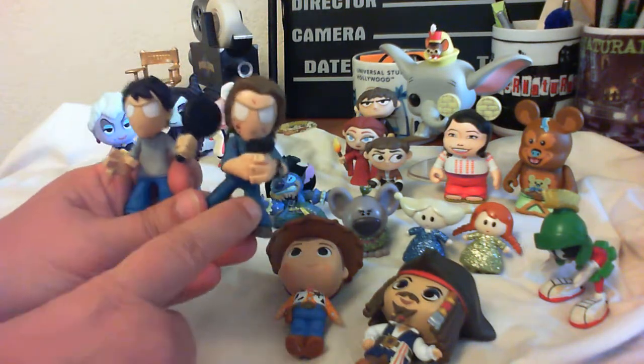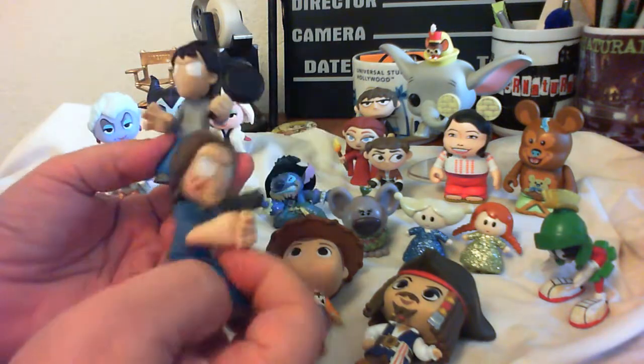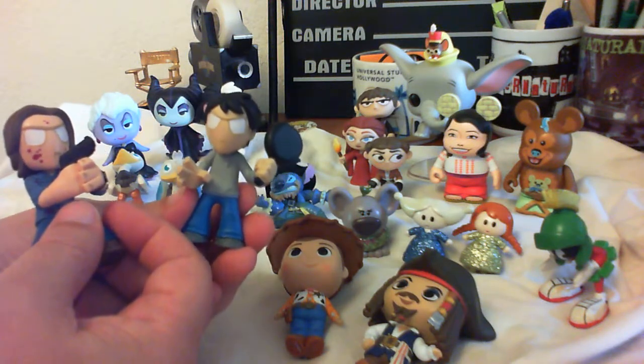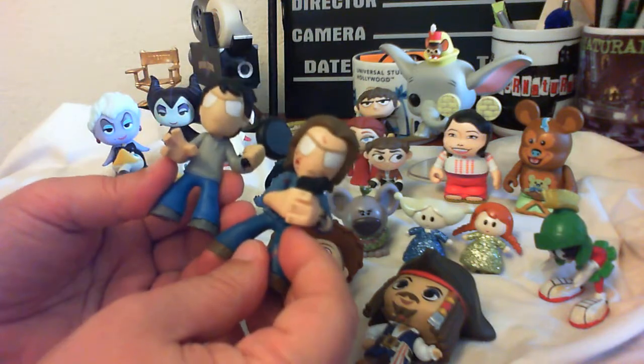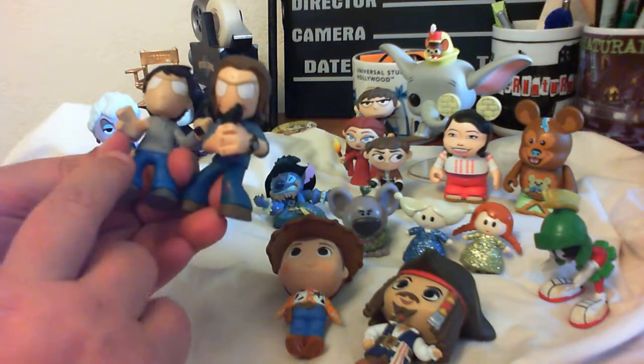These are the 2 new ones I did need. I did have regular Sam, so I could have done without this Sam, but that's okay. Kevin I did not have. There's still about 6 or 7 1 in 12s, like common ones that I'm still missing, which is crazy because I've opened like 10 of these boxes. So these are commons.